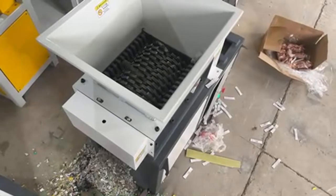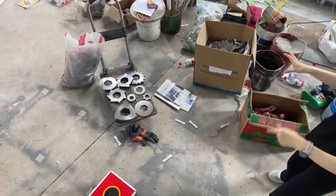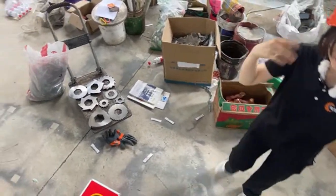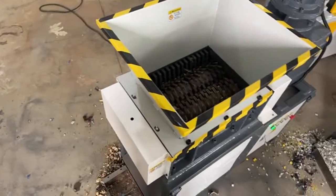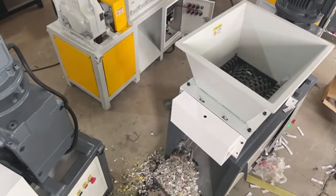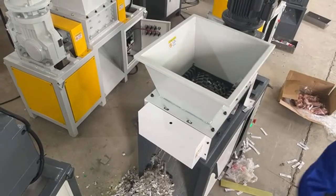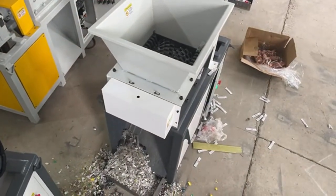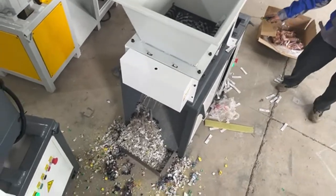And you can see, let's take a look at the material area. Okay, you can see, this part is the samples we prepared to test today. And now we will test them one by one. Okay, let's see the shredder size. We test everything one by one without shutting down the machine. Okay, now let's test this paint barrel.